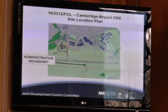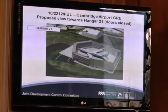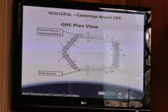The proposed ground run enclosure will be situated adjacent to existing hangars known as Hangar 21 and Hangar 17. It will comprise a 4-sided structure with openable hinged doors, which will be built on a new area of aircraft taxiway that will link to an existing taxiway, Delta, and ultimately the main runway here. The aircraft, once inside, will be totally enclosed, but there's no top on the structure. The ground run enclosure facility measures approximately 74 metres wide and 92 metres long. It incorporates a control room and viewing gallery on one side and fire access doors on the opposite side to enable emergency vehicle access if necessary.